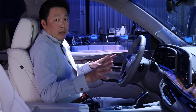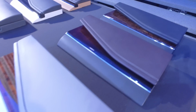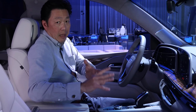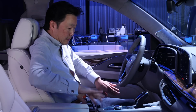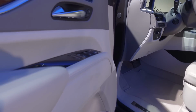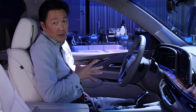For 2021, there will also be a lot more color choices for the interior. That includes the colors of leather and a lot of different textures and colors for the wood trim. My favorite may be the one I'm in right now, which has these lovely fabric elements that lend it a luxury feel that is, quite frankly, missing from a lot of the German manufacturers.